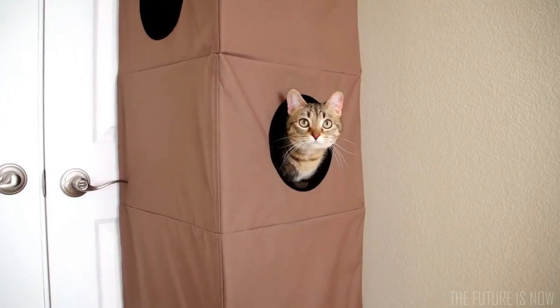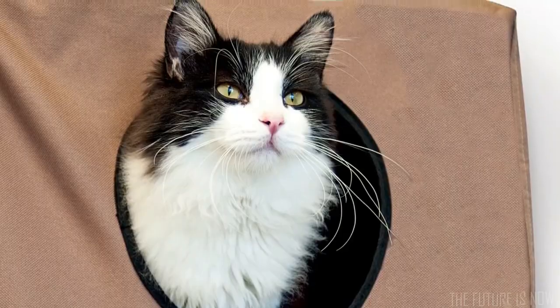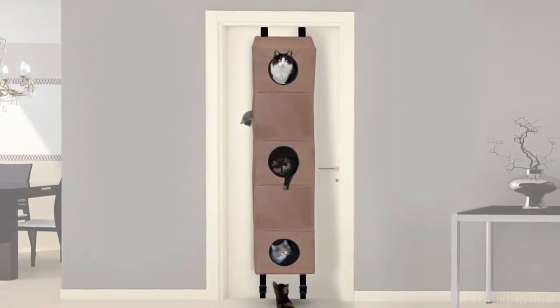The K&H Hangin' Cat Condo. Fun for cats, no wasted floor space, super easy installation, multiple levels for sleep and play. Now that's an idea to wrap your paws around.